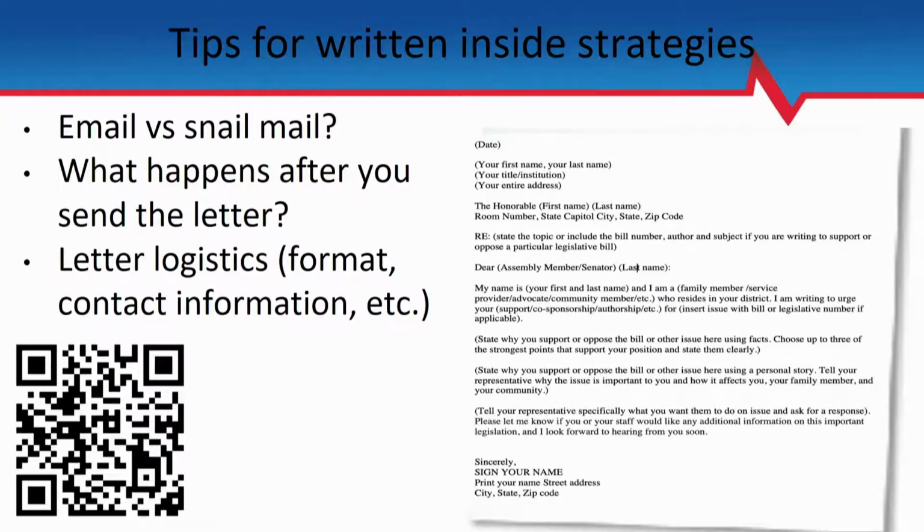So first we're going to talk about some written inside strategies. A lot of people always ask, should I send snail mail or should I send an email to my legislator? There's some data that shows that a written snail mail is actually much better received and has much more influence over what that policymaker later votes. But it's really important to think about what that letter has to go through when it arrives wherever you're sending it. It actually has to go through about 3 weeks of screening. So if you have something that's time sensitive, an email is going to be the best way to send it.